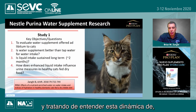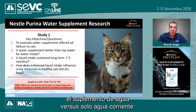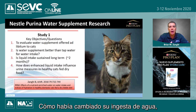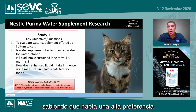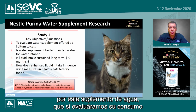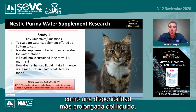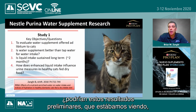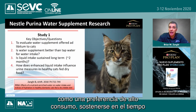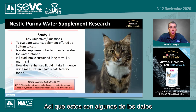And trying to understand this dynamic between where the cat's preference was with consuming the water supplement versus just having tap water alone, and how their water intake changed. Then from our preliminary results, knowing that there was a high preference for this water supplement, if we evaluated consumption over what we considered at the time a more prolonged availability of the liquid, in this particular instance 2 months, would the preliminary results that we were seeing as a high intake preference be sustained over that 2-month period? So that's some of the data that I'll be sharing with you.